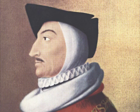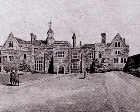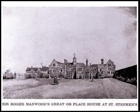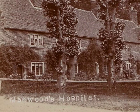Sir Roger, who lived from 1525 to 1592, was Lord Chief Baron of the Exchequer and a native of Sandwich. When Sir Roger took over the house, he found it in a ruinous state and decided to build it up again in a manner suitable to his condition. He famously founded the almshouses at St Stephen's in 1570, and also the grammar school at Sandwich that bears his name.